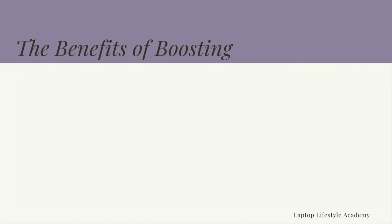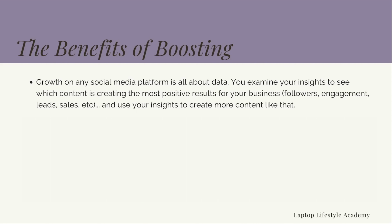So, the benefits of boosting a post on Instagram. Growth on any social media platform is all about data. So you're creating content, you're putting this content out there, and at all times, you should be evaluating your insights. You should know what content is creating the most positive results for your business. Remember, every single piece of content you create should either be to grow your audience, to capture leads, or to convert sales.